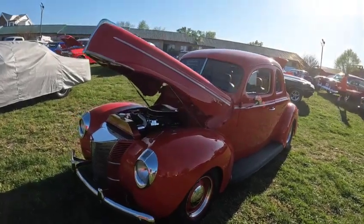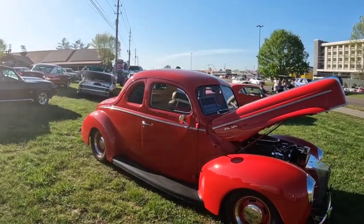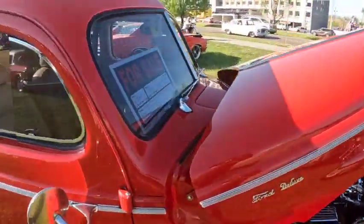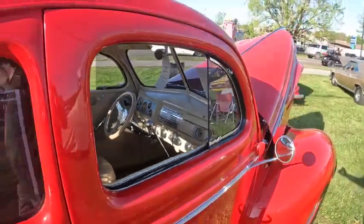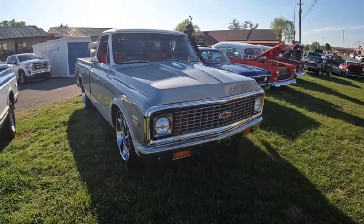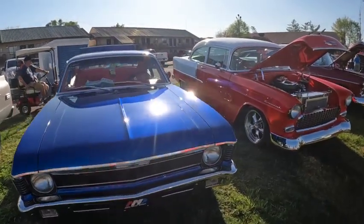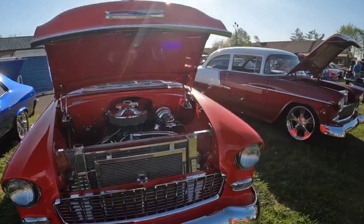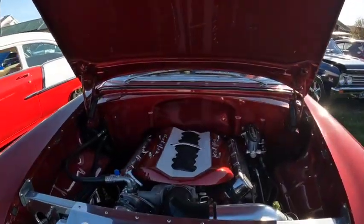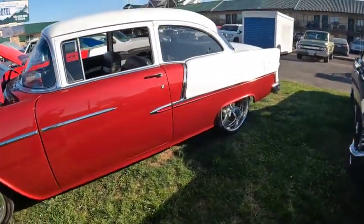Gorgeous 44. Love the color. It's nice. Super clean. It's got a 350, 400. There's some high dollar ones. C10, 68,000. 85, 100, and 110. We're pushing it there. I mean, they're nice. It's worth it, if you have the money, of course.